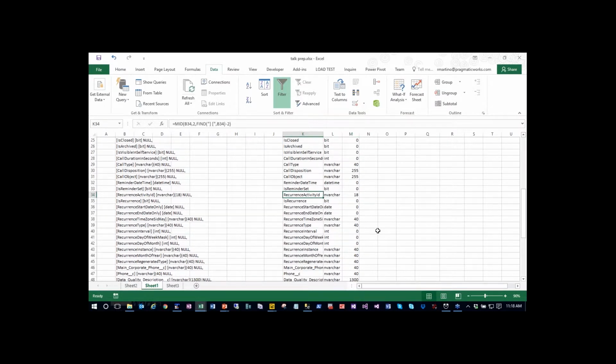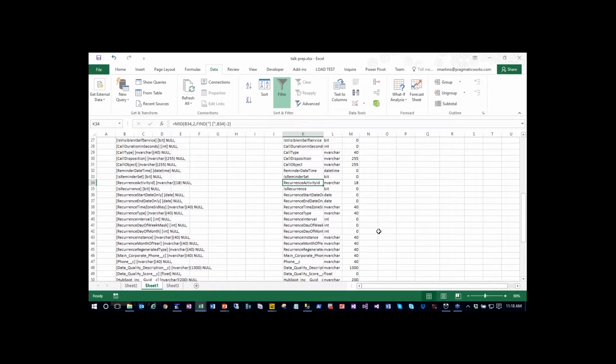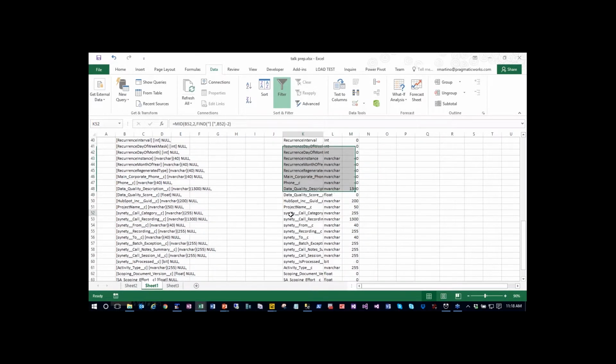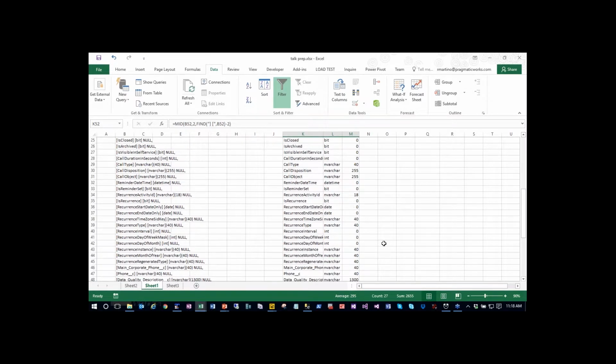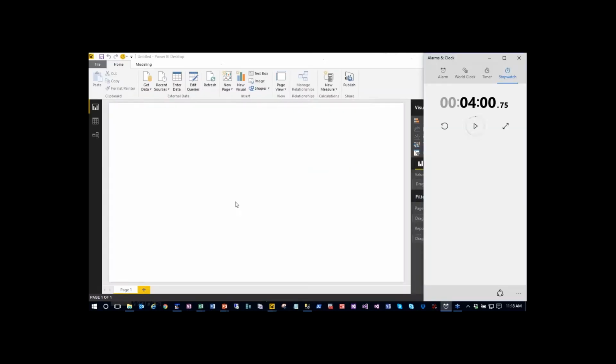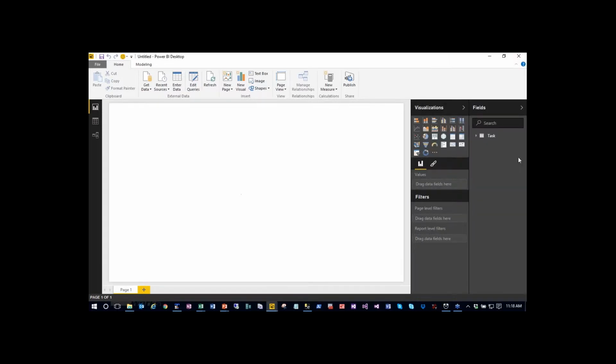Recurrence by activity ID may or may not be something that we report on, but if we're reporting on recurrence, then we could get rid of all of these fields. If we're not reporting on some of the call recording fields, then there's no reason to even bring those in. And bringing those in, we've shown, is an expensive operation. I distracted us from that data load.